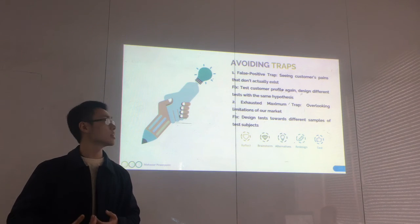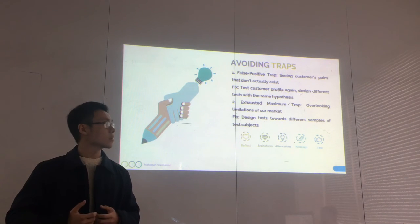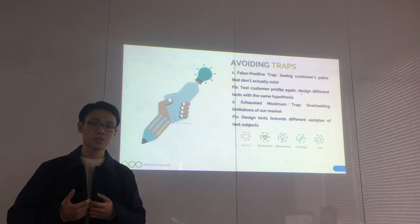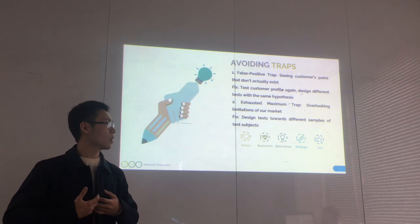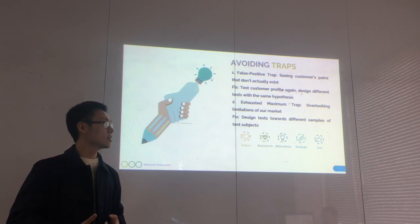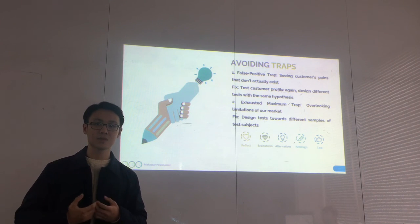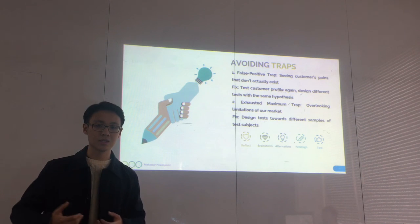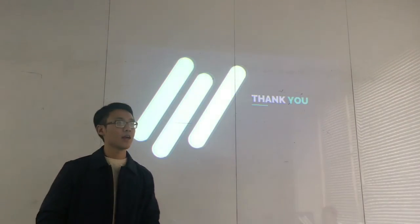And the second one, the exhausted maximum trap. In this trap, we're aware that we may mistake our sample as the whole population, and that will lead us to overlook limitations of our market. To fix that, we will design tests towards different test subjects based on diversity and nationality, to make sure that we cover all the anticipated population that we will design our products for. And that's it for our presentation.